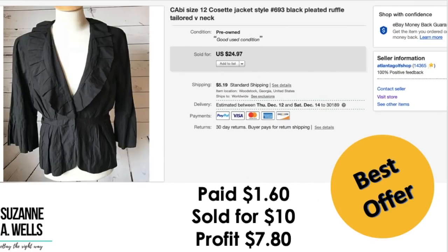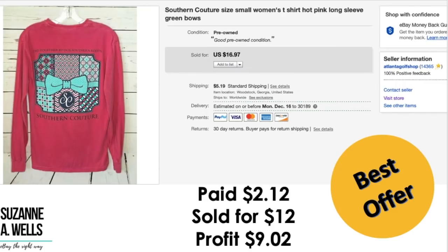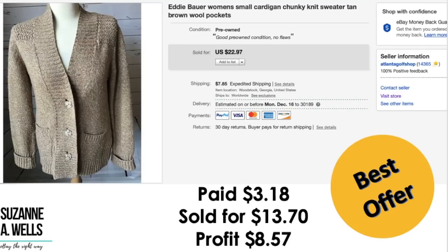Next item is a cabbie jacket. I paid $1.60 for this, took an offer of $10. Profit was $7.80. This is a t-shirt, kind of like Simply Southern, but it was called Southern Couture. I paid $2.12 for this, sold it for $12, profit was $9.02.